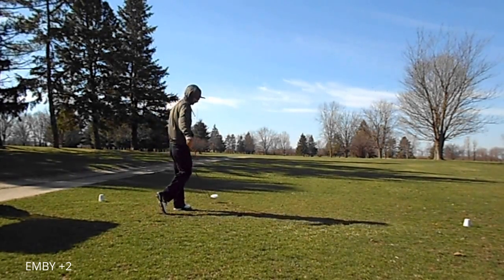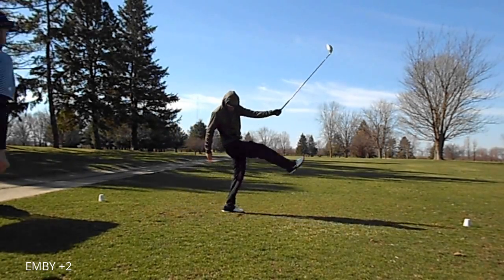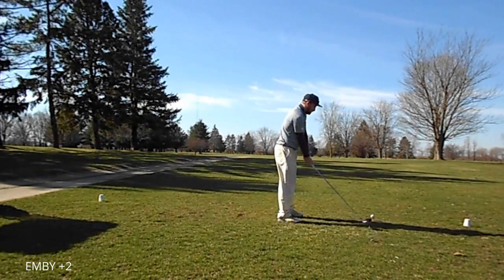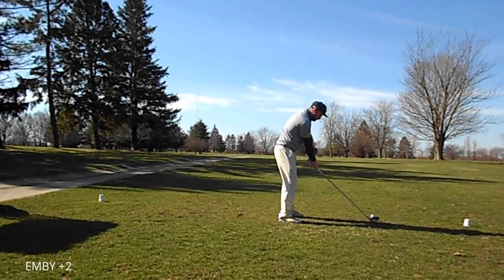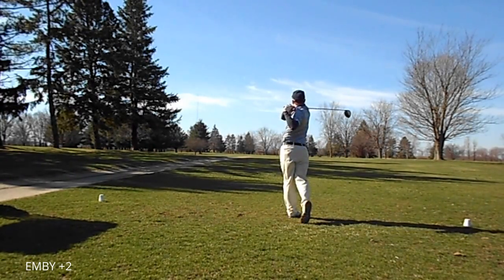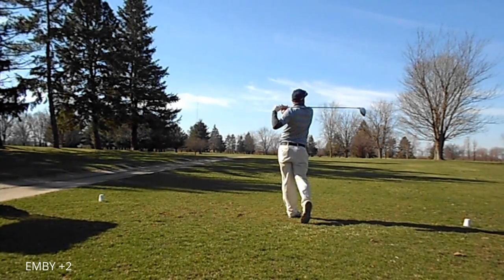I'm pretty sure he topped that one. I think they all took a second tee shot because they all hit very bad first ones, but I hit this first one of mine. Big fade. I like this whole dogleg to the right, and I hit it all the way to the fairway to the right. So I just kind of cut the corner.